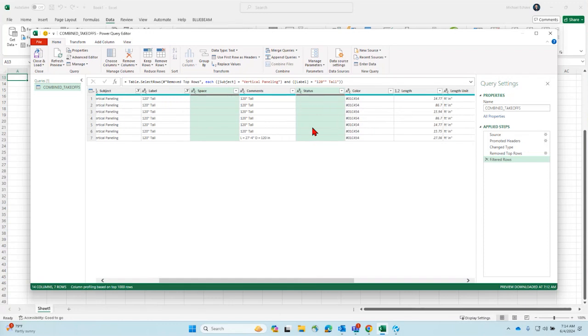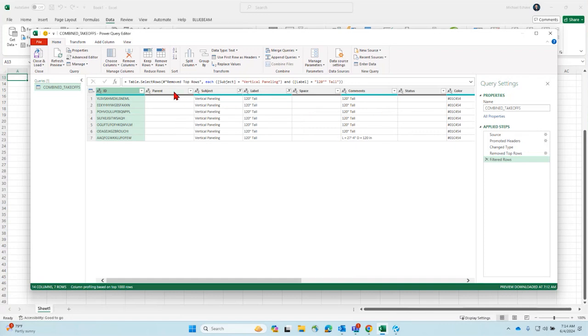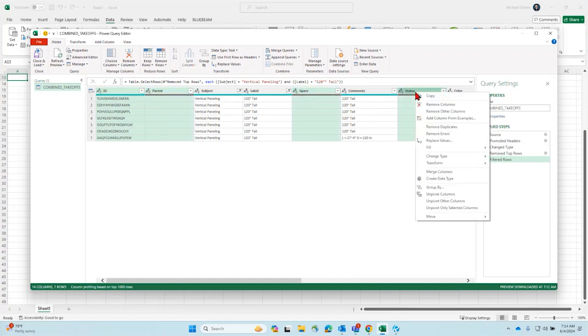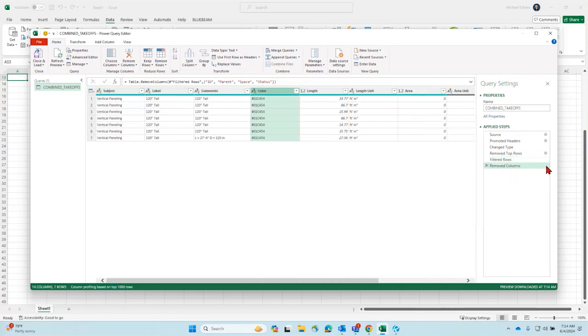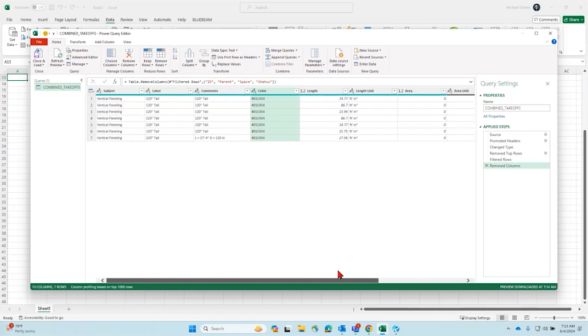Right click. No, you got to be in the bar, in the top bar. Okay, hold on. Let me go back. So boom. Okay, right click, remove columns. There you go. Now they're gone. So see, as it puts that in there, it removes columns.